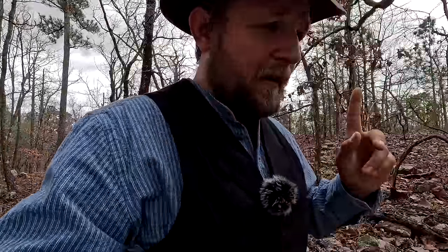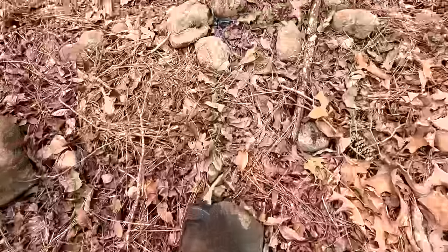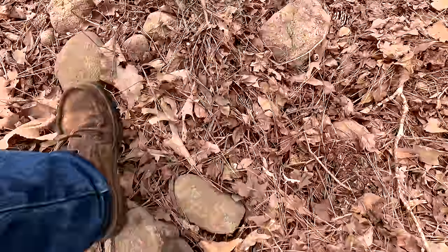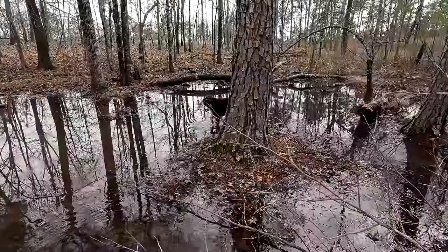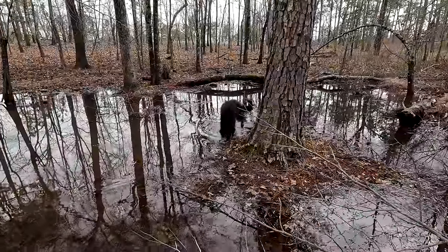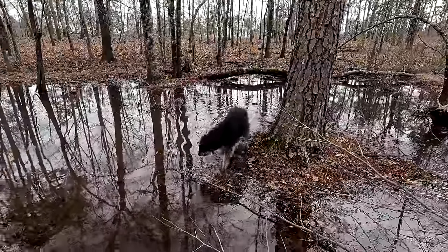Now I've got to head back to the truck for a minute because there's someone else that wants to check out that spring. So if there's one person that I absolutely could not deny access to this spring right here, it'd be Annie the Aussie Doodle.